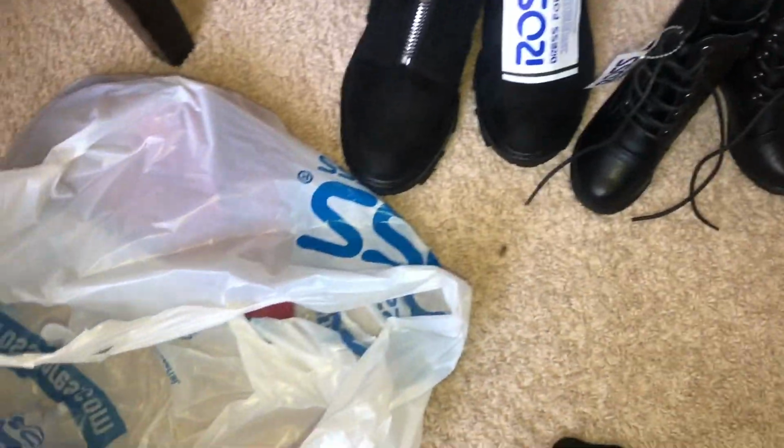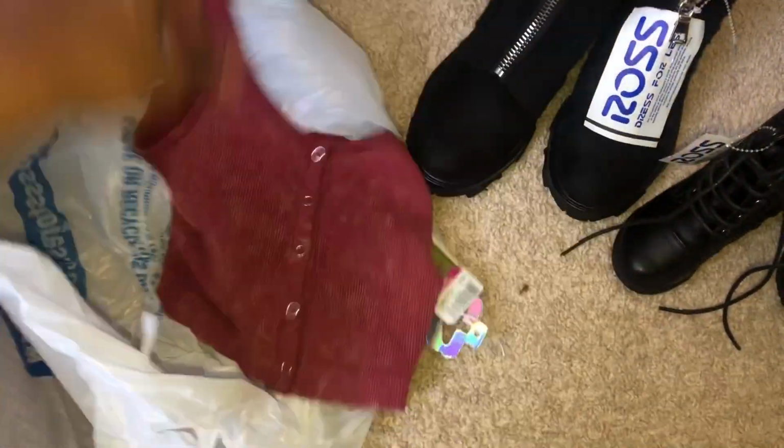These combat boots, which I was debating about, they're $2.99, but my daughter can actually wear these. And I'm like, well, it's actually cold now, so can't beat $3 combat boots. I was excited about that. Nice little tank shirt, whatever you call it, 49 cents. And then the rest are clothes.